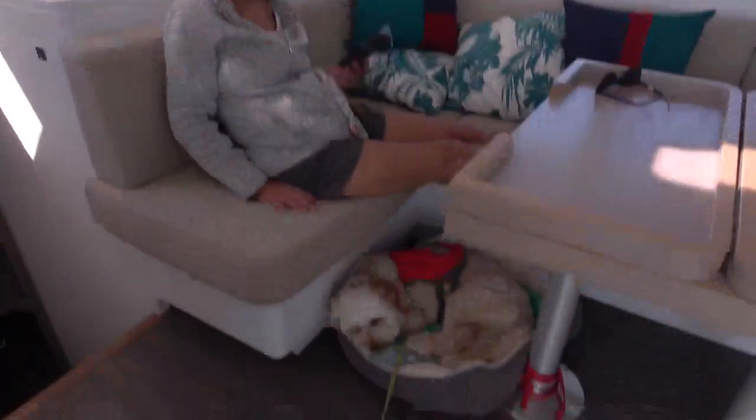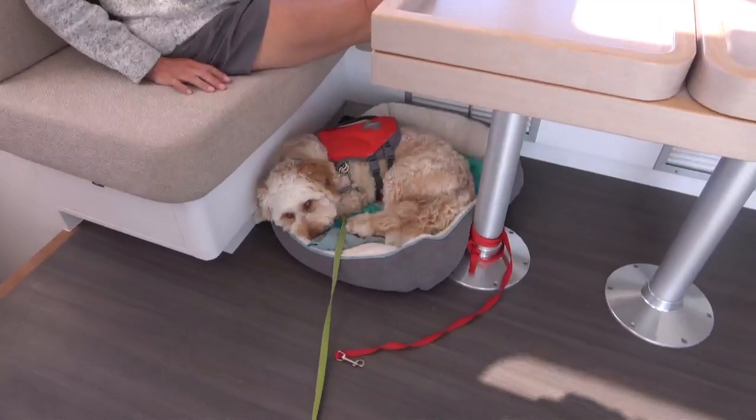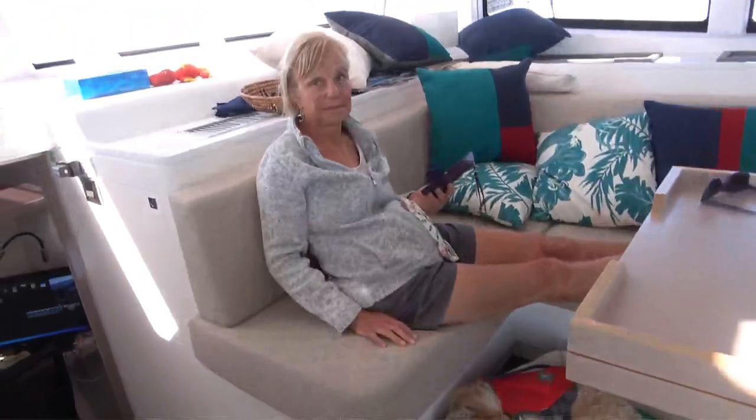Sandy and Tiller just sleep in her bed. She was playing with Sandy all morning, so she's all tuckered out.